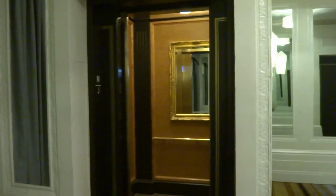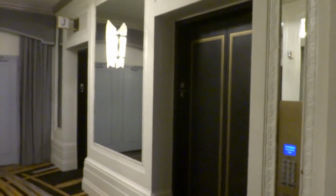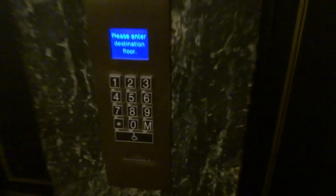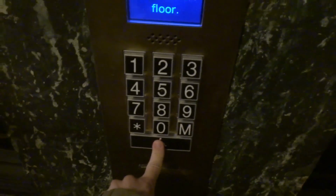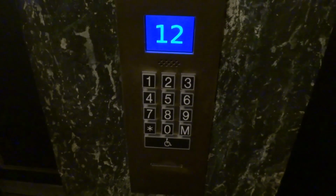Alright, I'm gonna take a still picture of these panels. Here's your panel right there, I'm gonna get a still picture. Alright, now we're gonna ride these elevators here. Take a still picture. Let's use the destination handicap button. Please enter destination floor. Floor 12. Proceed to car. Oh, it's right here.